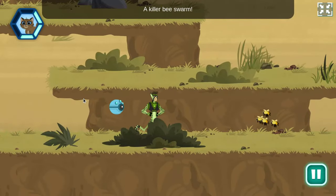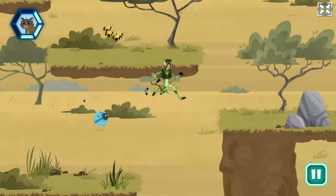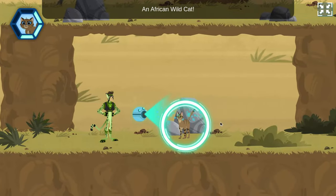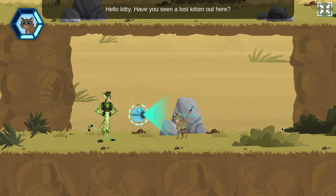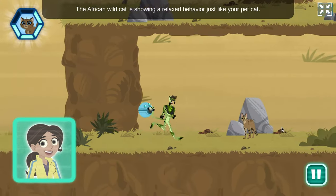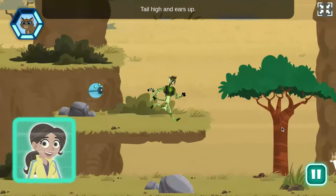A killer bee swarm! An African wildcat. Hello, kitty. Have you seen a lost kitten out here? Scan to learn. The African wildcat is showing a relaxed behavior, just like your pet cat. Tail high and ears up.